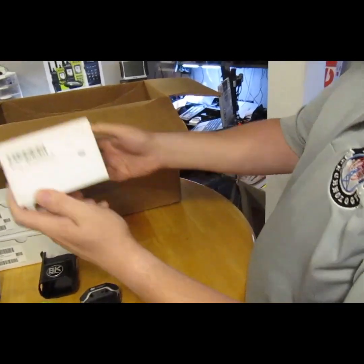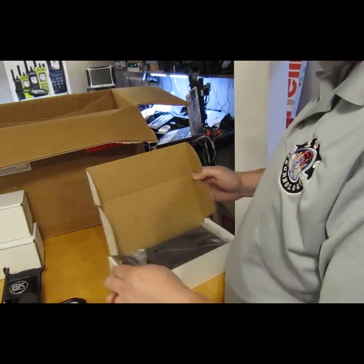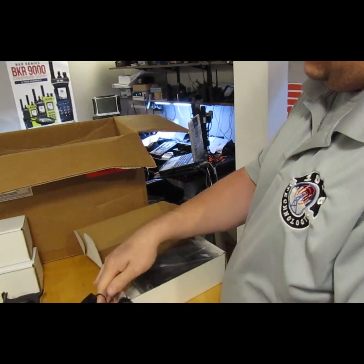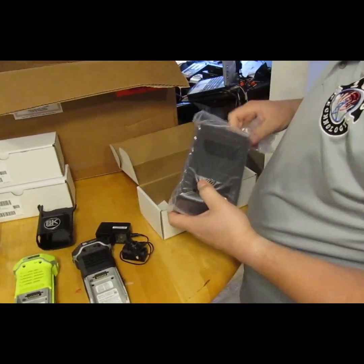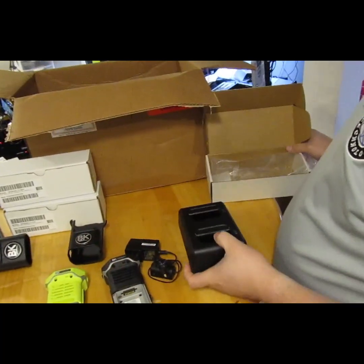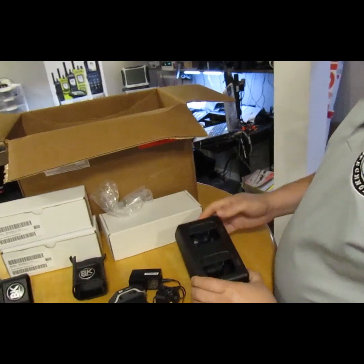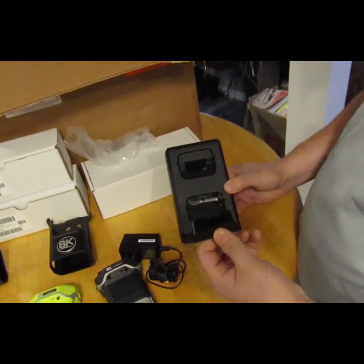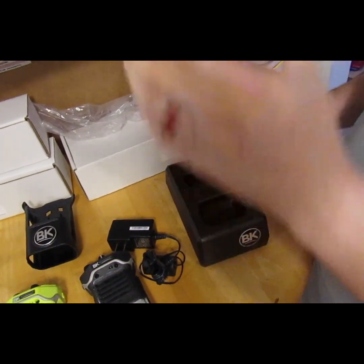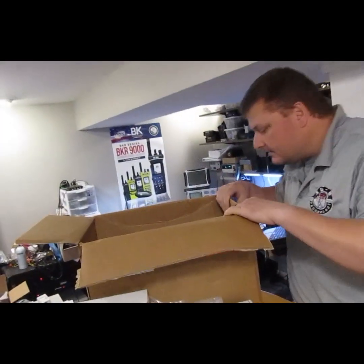This is going to be the 303-2 2-bay charger. We got our wall plug, and then our dual charger. These will charge both the BKR5000 and 9000. They come with two adapters that you pull out. The adapters are for charging the battery separately, and if you want to charge the radio, you have to pull the adapter out. And those are our dogs. 10-8 dogs.